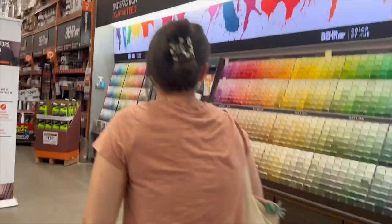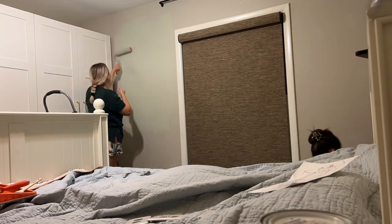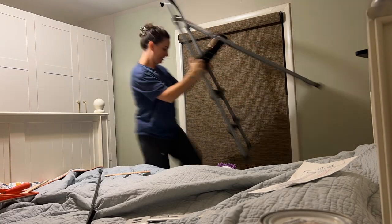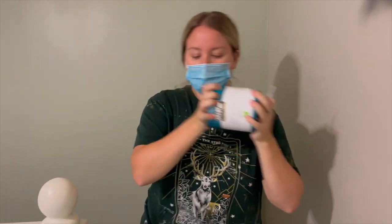So we got home and got straight to painting. We thought it would take us an hour, but spoiler alert, it took us way longer than that. We bought Home Depot's cheapest paint that we could get in a pint of this light green, and we started on those 3 walls. It looks kind of light on camera, but I promise you it dried to a beautiful shade of green. And next was the feature wall.